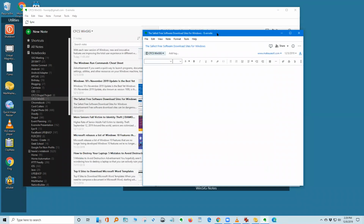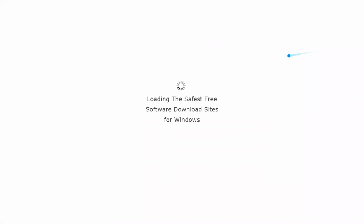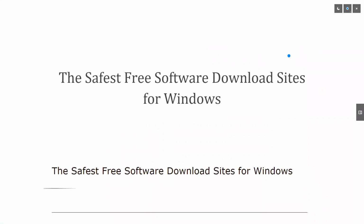The safest free software download sites, this won't take long. It's just some websites where you can get some free software. Not every website where you go to get free software is safe. A lot of them bundle a lot of junk with it. A lot of them you can get freeware, but along with that freeware is some malware or some viruses. So you have to be very careful where you get your downloads.